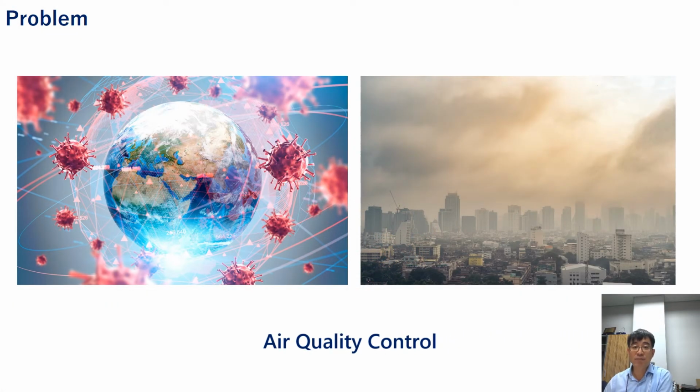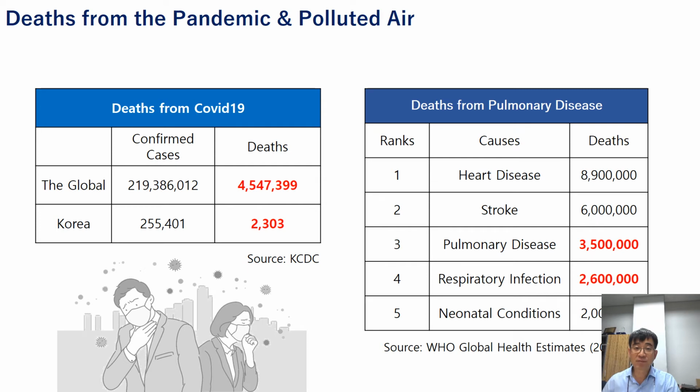The whole world is currently facing the pandemic from COVID-19, and it is not clear when this situation will be completely finished. In addition, air pollution is becoming more and more serious. It affects the lives and health of many people. For this reason, air quality control has become more important than ever. From the COVID-19 pandemic, more than 4.5 million people in the world have already died, and pulmonary diseases and bronchitis due to air pollution kill about 6.1 million people every year.